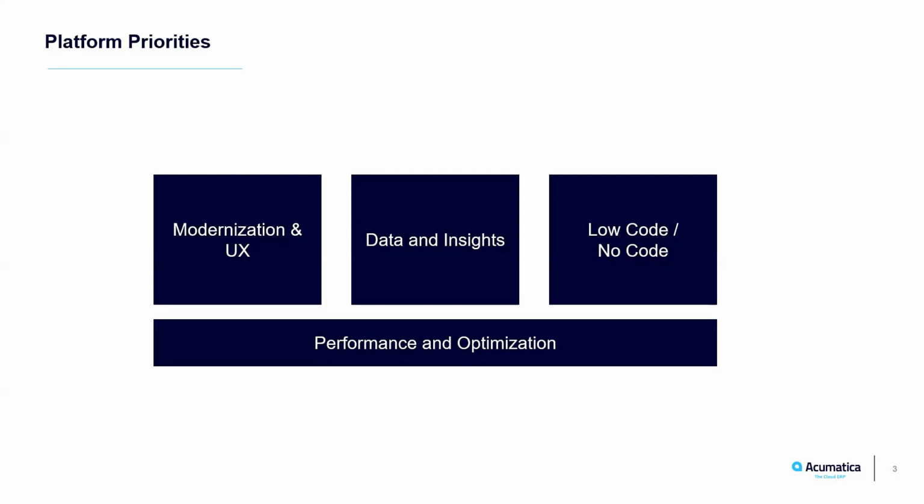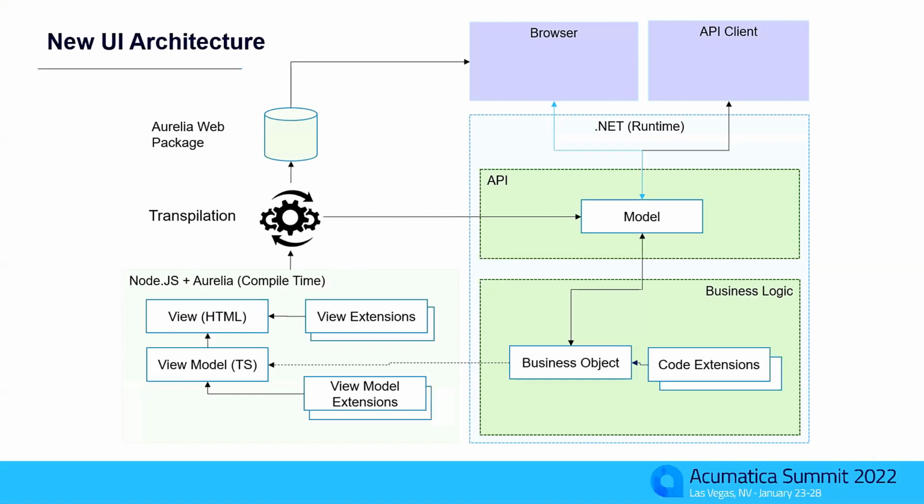So with that, let's move to the first item, which is modernization and the new user interface. This slide illustrates what we are doing in terms of our new user interface architecture and how it's going to work. I'll explain the idea behind it for those of you who didn't see this slide. For those who've seen it, I apologize for repeating it. Later, Andrew will do a presentation on how it works in reality.